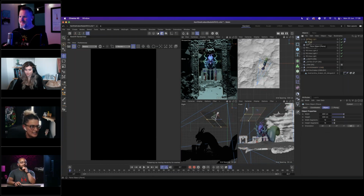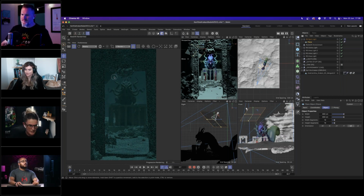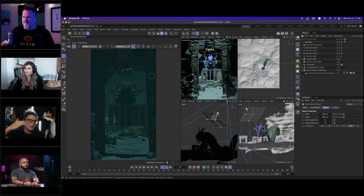Cool. So once this now works, the plane should have effectively now blocked our spotlight. Here we go. So it's now blocked our spotlight. And I know we can see it here. I'm not fussed about that for now. So it's completely blocking that spotlight, and therefore it's now completely blocking those God rays.